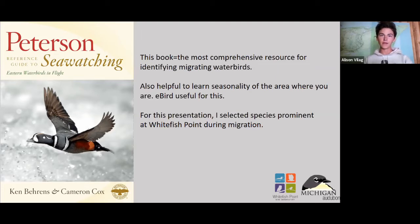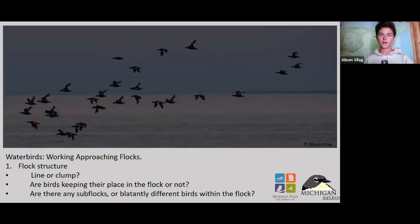As far as the format of this presentation goes, I thought that it would be best to break it down into four parts, the four things that I look at when I'm working waterbird identifications. We're going to look at flock structure, at the flight style, at the shape of the bird, and then also at any contrast that you see in the plumage.